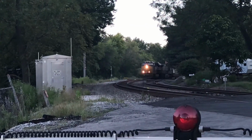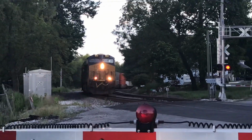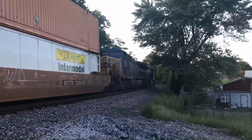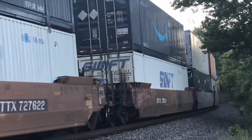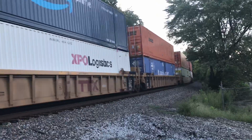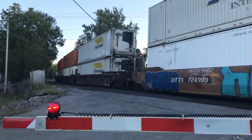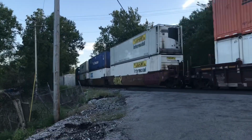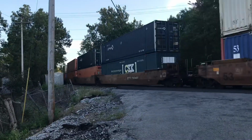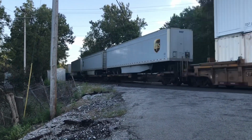I've been here for about an hour and a half. This is my first train. Be a good one though. A lot of times with these double stack DPUs, real long trains, I'll edit out a lot of it. I don't want to miss the DPU.